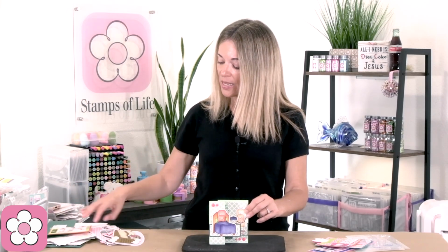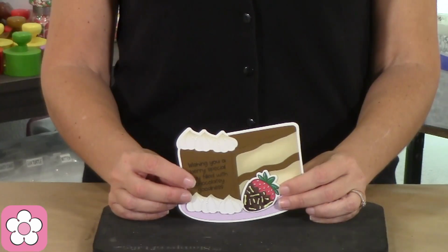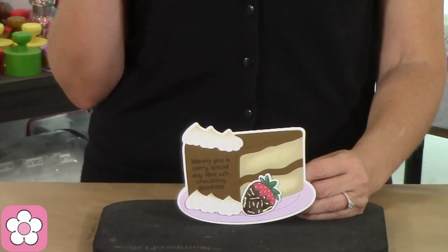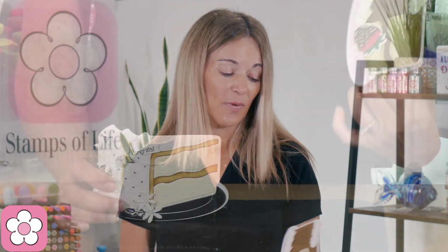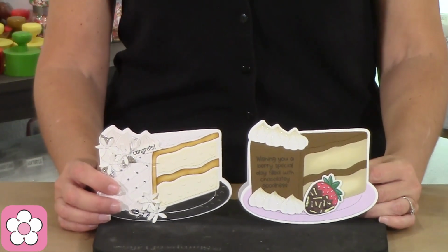So then we also came out with a piece of cake. Every time I look at this one, I get hungry. Now this one's also perfect for wedding cake. If you wanted to make a wedding card, look at that. You could make any kind of cake you want. Let me tell you, my favorite is tres leches. Kenny's favorite is yellow cake with chocolate frosting. Just telling you. But look how fun that is. Imagine a piece of cake for a wedding card.